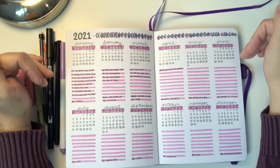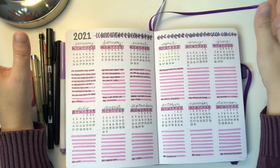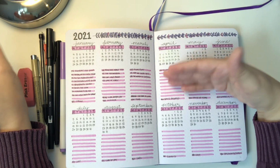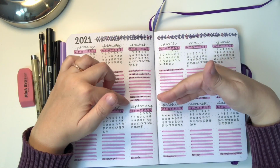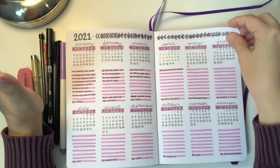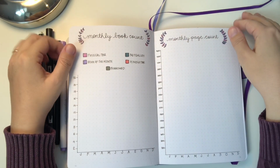So I am anticipating this being extremely helpful, because I always lose track of things. Like, I already have a buddy read that I'm planning on doing in March, and I'm glad I have a space to write it down so I won't forget that. Then after this, I have a couple more yearly spreads.